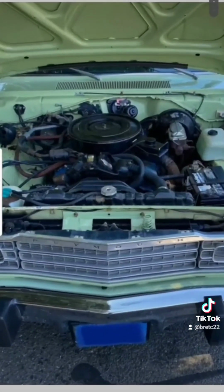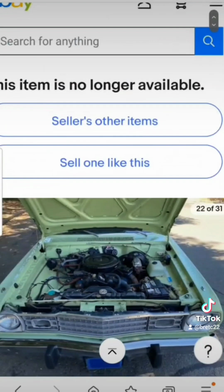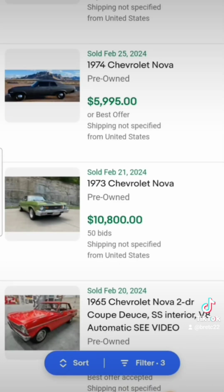And I think for 13 grand for a car like this, and again, the Duster is actually a beautiful car in my opinion, especially in the right color. You start getting some of the high impact colors, can't go wrong. So if you're into a Dodge, get yourself one of those.